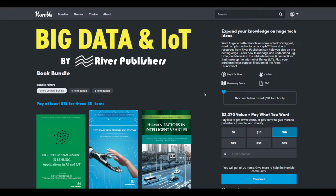Learn how to manage and understand big data and delve into the intricate factors and connections that make up the Internet of Things, or IoT. Plus, your purchase helps support Freedom of the Press Foundation. That's right, if you are unfamiliar, each Humble Bundle you purchase, you can help support a charity, which is always awesome. Now, these are all going to be in PDF files, which is great because that means you can use them anywhere you like, plus on most devices too.